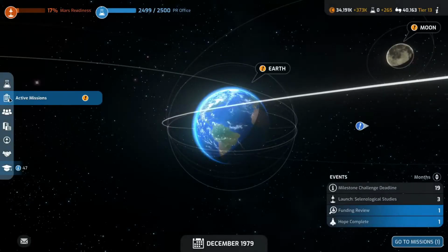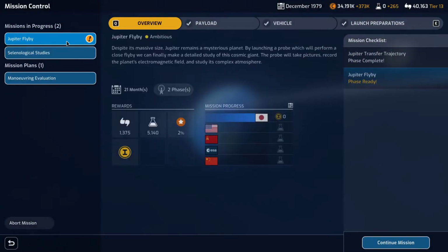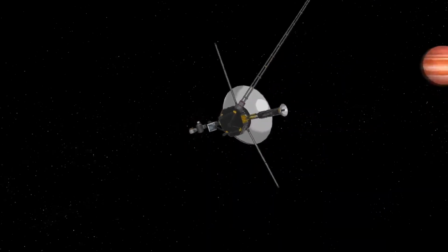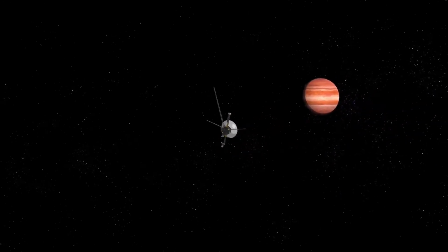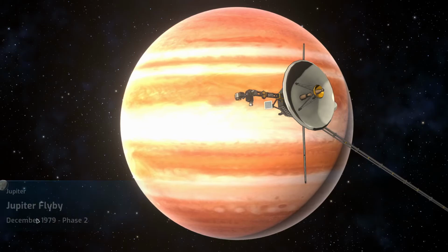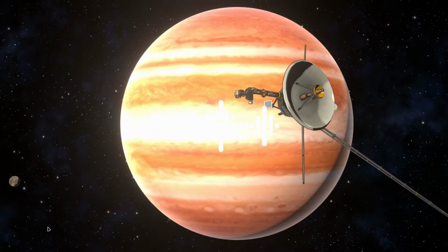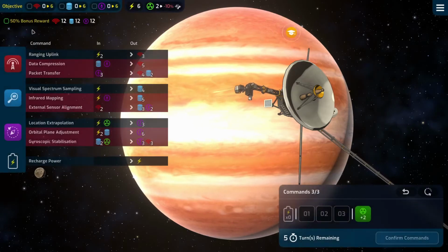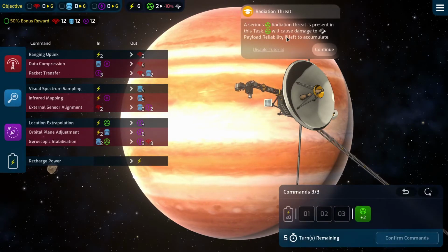Go to the satellite. Active missions. So, as we're waiting, let's go do the flyby for Jupiter. Very nice. Okay, Jupiter Flyby, phase 2. Initial data collection. Well, got nothing training on.